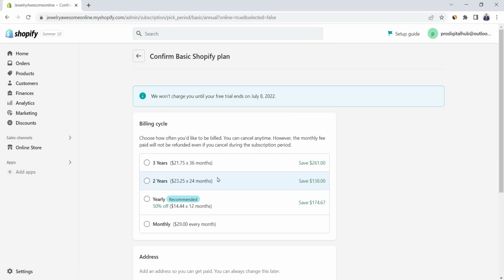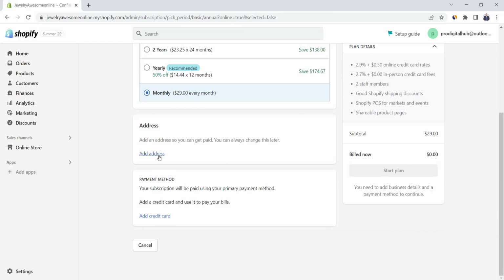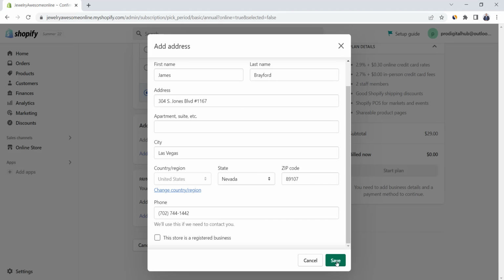And then we have to decide on our billing cycle here. You can go for monthly or yearly. The higher the period, the higher the discount. But for me, I will go for monthly. And then click on Add Address and insert your details. In the address field, you can enter your personal details or your company details if you have one. And then click on Save.